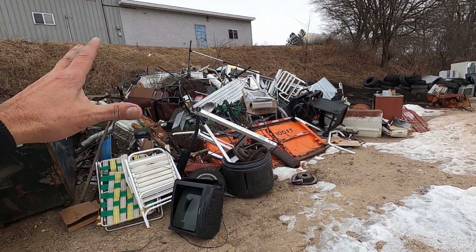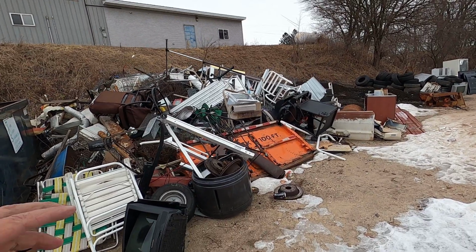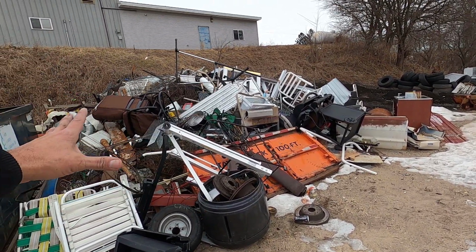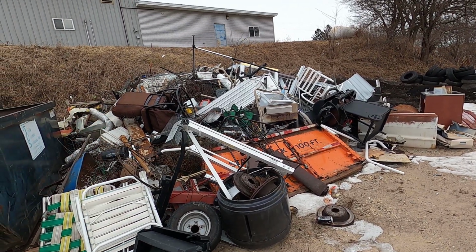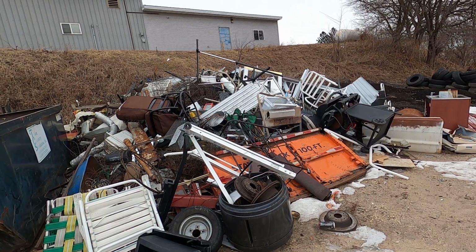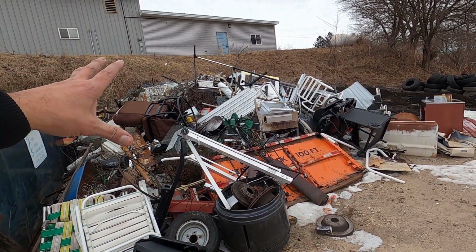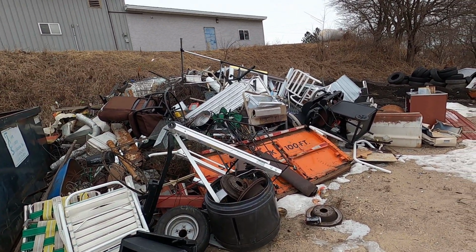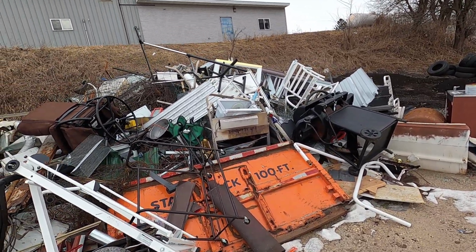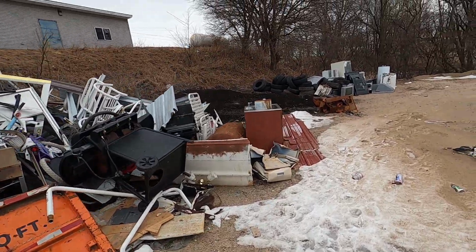Back just a year ago, the old guy that used to work here picked through all this metal, and there was never a pile here. But now I guess they can't get rid of it, so it's just piling up. This is all steel and other metal, iron, this, that, and the other thing.